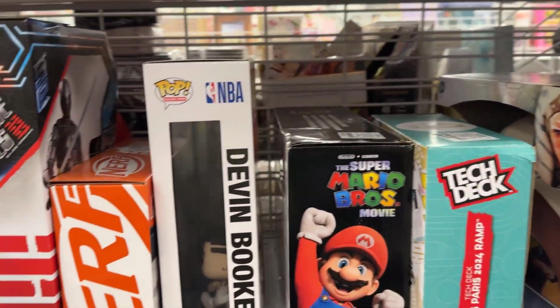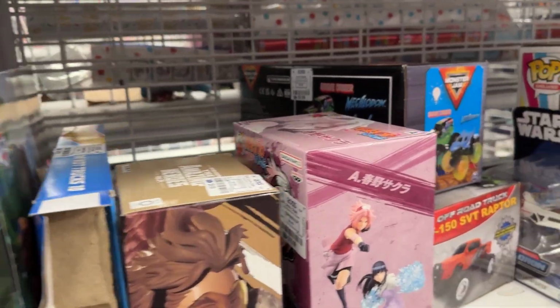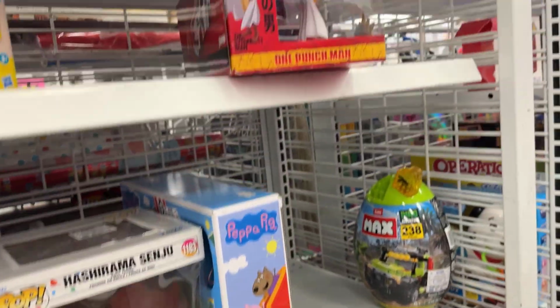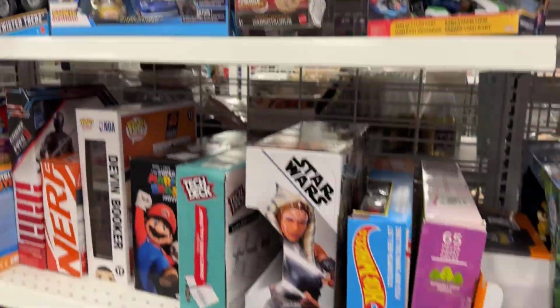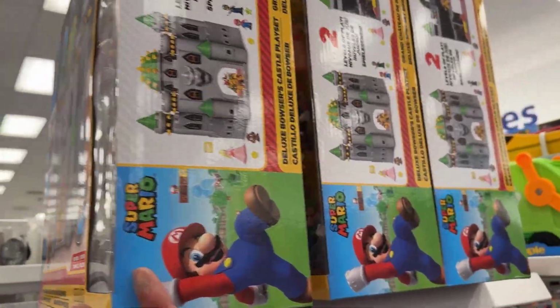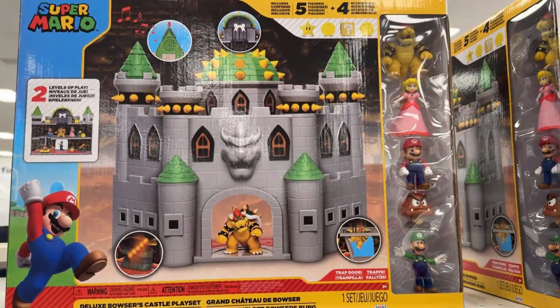I still can't get over how bad those Ahsoka masks are. I'm sorry, I'm looking forward to those inevitably hitting the lowest clearance price of 49 cents and still not moving. Nothing else really standing out so far. It's kind of the raw slop section, but wow, there's a bunch of these Bowser Castle sets. Are they 25 bucks here as well?